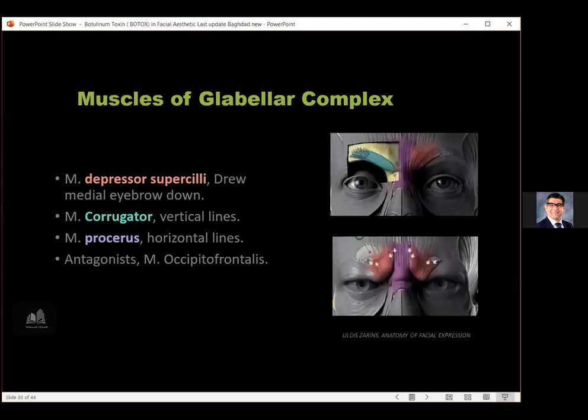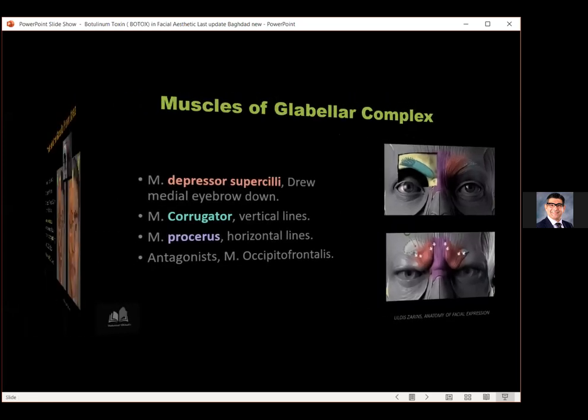The horizontal lines usually come from the procerus, the purple one. And the vertical lines come from two muscles, the corrugator and the depressor supercilii. All these three muscles you have to inject, starting with three dots, one in the middle of the procerus and two to the other muscles, to relax the horizontal and to relax the vertical.